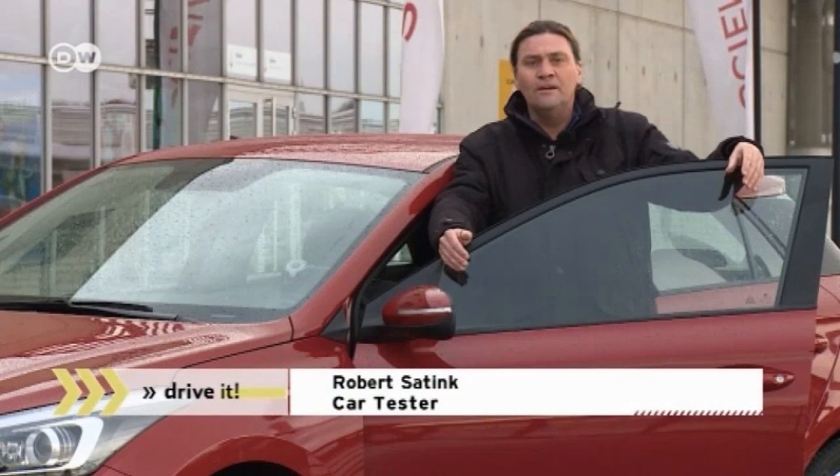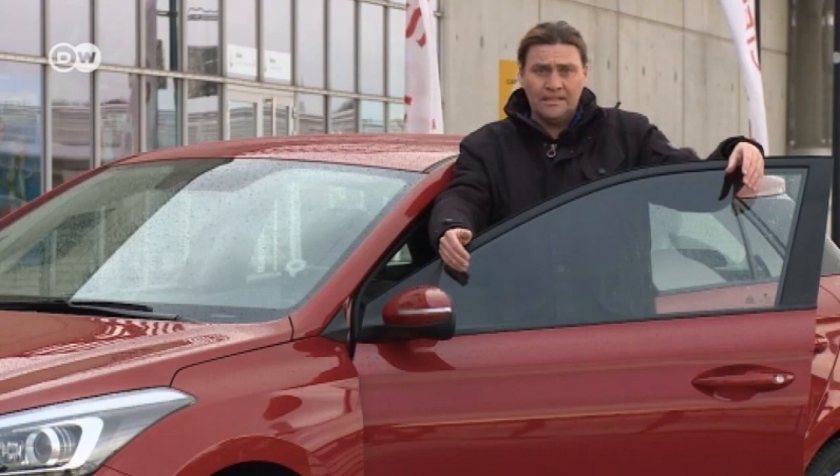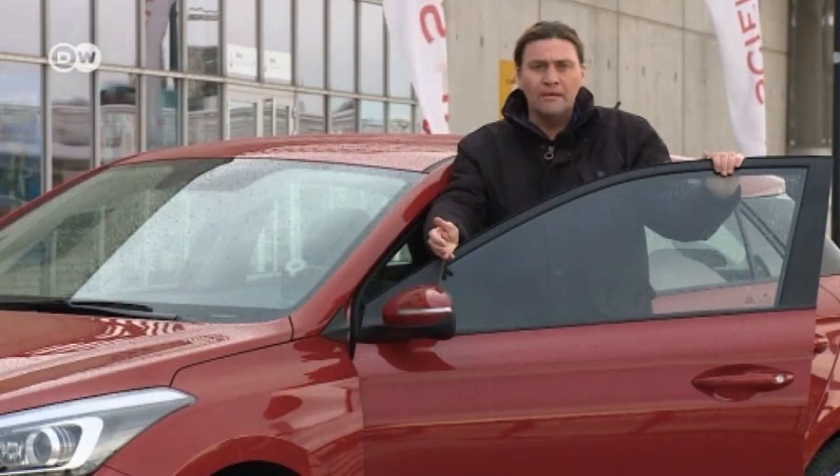Robert says the new i20 is a serious contender in a very competitive class. Hyundai's main draw used to be price, but these days it's also looks and design, and their technology is solid too.